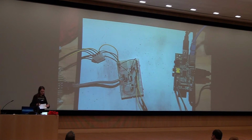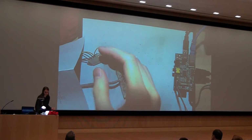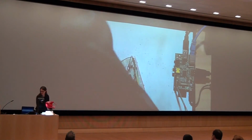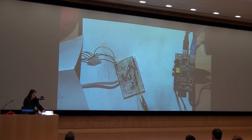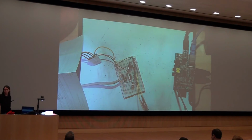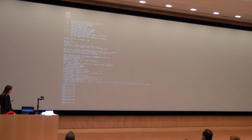Light cover over it, because this is an LED that is bright enough to blind me since I'm looking at it directly. Okay. Here. Now back to the Raspberry Pi.